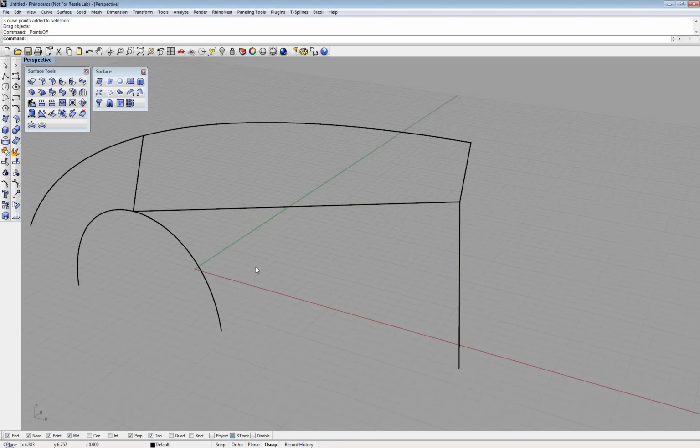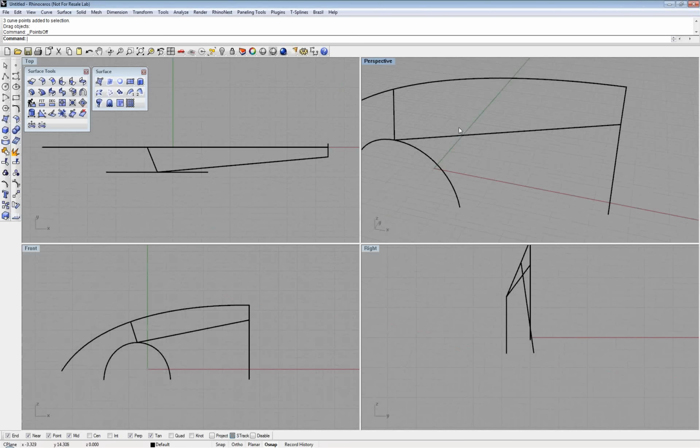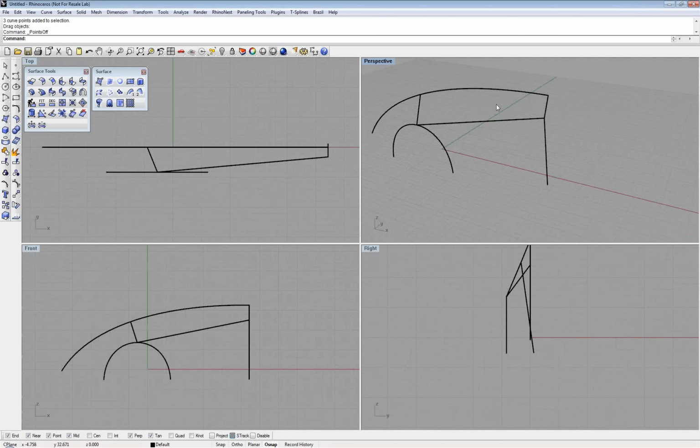I'm going to draw a few more straight lines here. The general idea here is that I'm going to make 2 large 4-sided surfaces, one here, let me wait for your screen to catch up a little bit here, and one on the bottom.